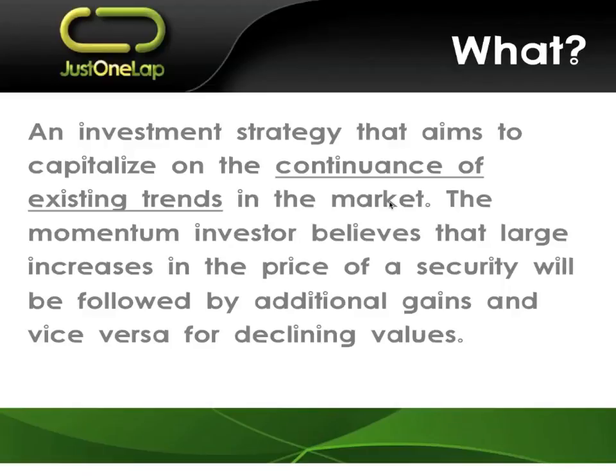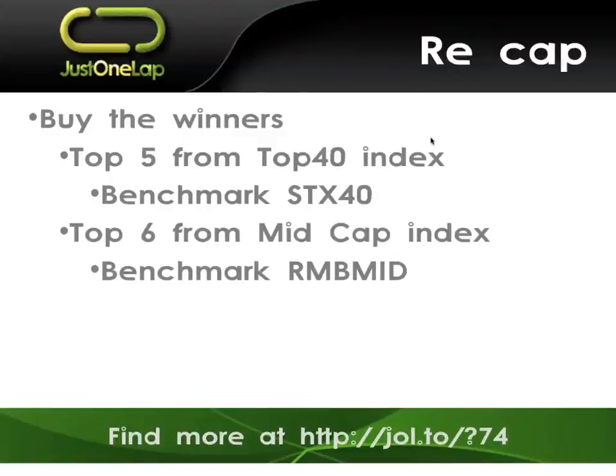And there was a research report in the FT published in about, I think it was 2007, which got me interested in this. For the last couple of years, we've been tracking it via Just One Lap. And at the same time, 2 years ago, I actually put a cash portfolio together.